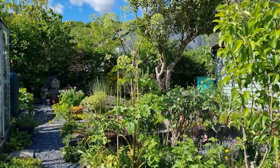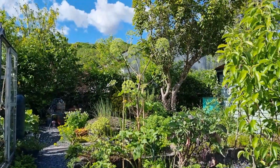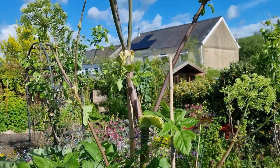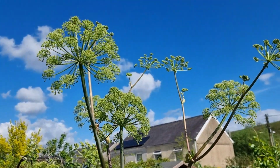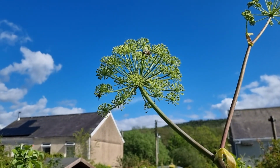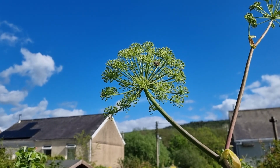And in the corner of the orchard, the angelica is flowering. I've had to stake it very severely because they're very top heavy. And it's way taller than I am. And although the flowers are green, they're very attractive to insects.